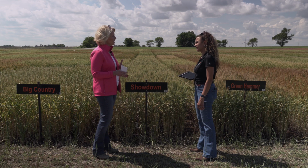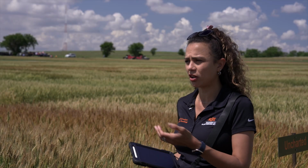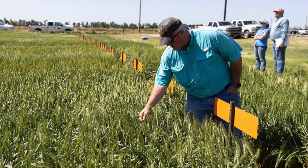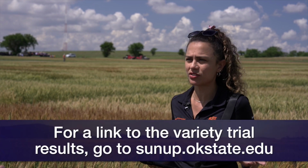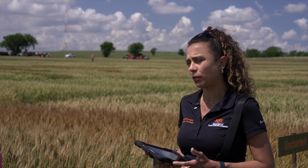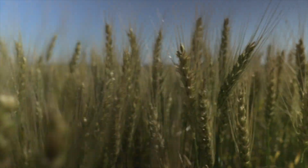But you put all this information online so people can really study it in depth and help them make decisions. Yes, people are welcome to walk through our plots. They are all identified. We leave plot maps in every location so they can identify what varieties are. At harvest, which will probably start soon, I try to post the results within 5 days from when we cut it. So we'll see how it goes this year. It seems like we'll be kind of all over the place, but in general, we are really quick having the results out. So harvest results out, grain yield, protein, it's all going to be published in our website, wheat.okstate.edu.